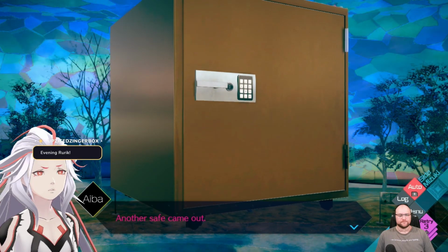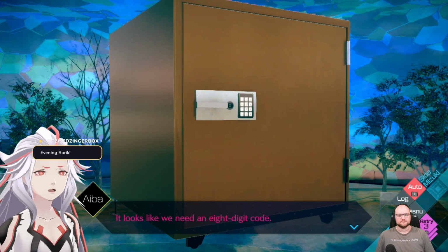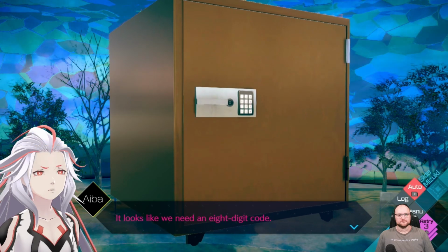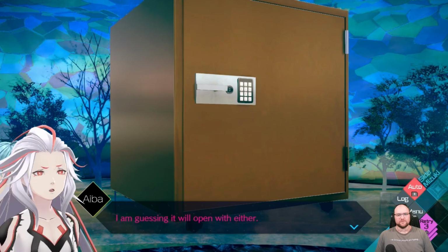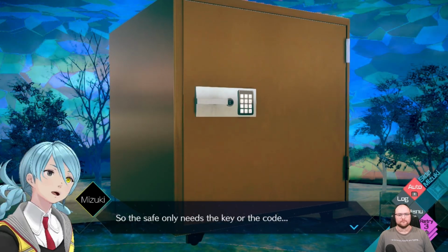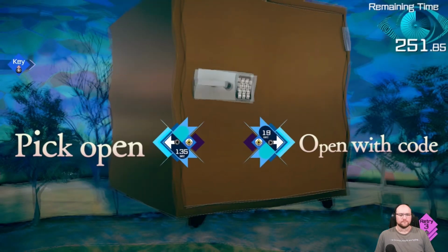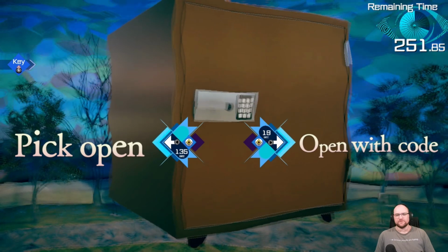Another safe came out. There is a keyhole and a keypad for inputting a code. It looks like we need an 8-digit code. So this needs a key and a code? It's double locked? Well, we know the code. I'm guessing it will open with either. So the safe only needs the key or the code. Open it with the code, because we know what the code is.